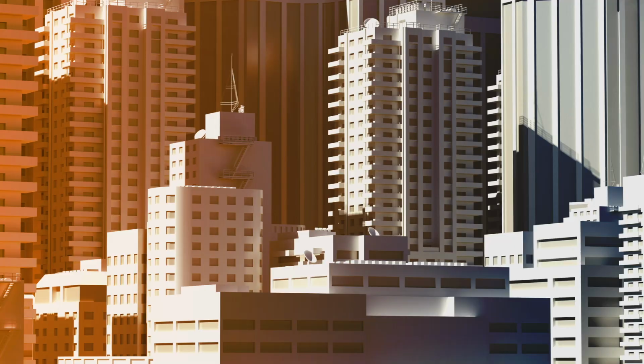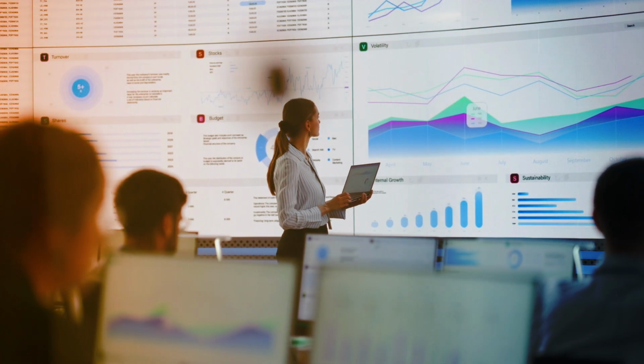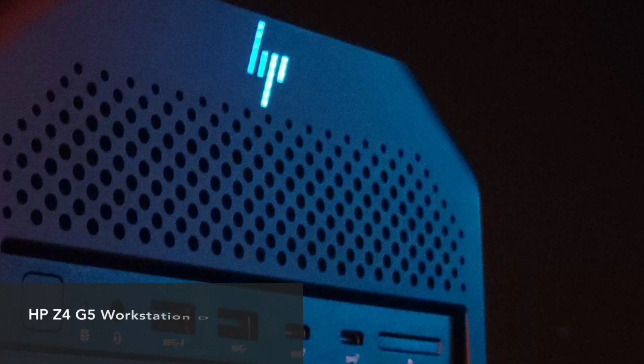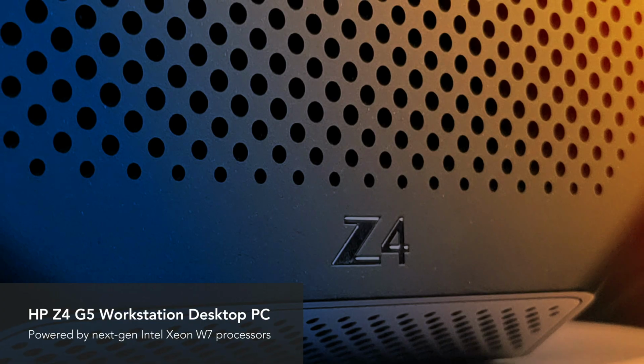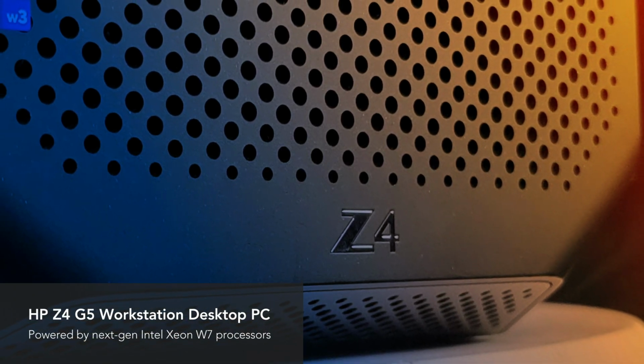So, whether your organization employs content creators, engineers rendering 3D models of cityscapes, or data scientists using AI to guide your company into the future, outfitting them with next-gen Intel Xeon W7 processor-powered HP Z4 G5 workstations can help them thrive in a survival of the fittest world.